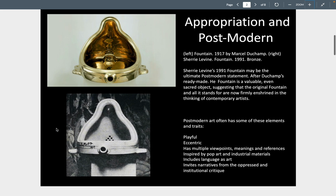So appropriation in postmodernism. So postmodernism has traits like being playful, eccentric, multiple viewpoints, meanings, and references inspired by pop art, industrial materials, language, narratives from the oppressed, and institutional critique. We will see that as we go further in the class.